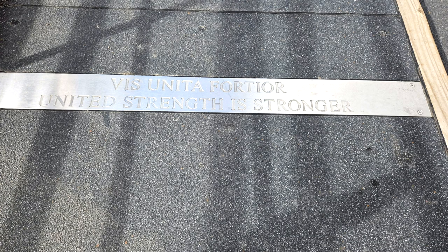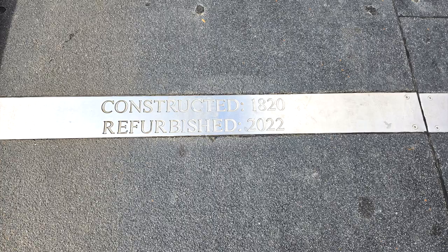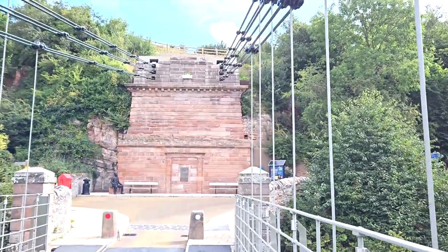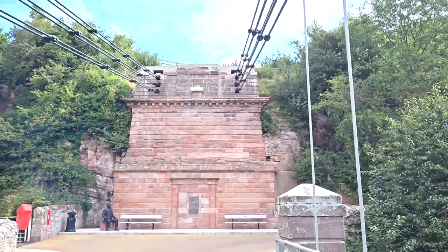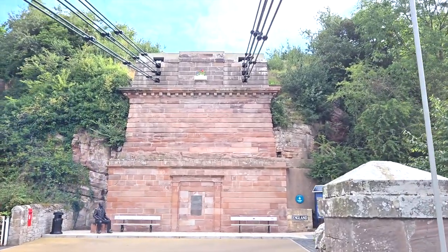United strength is stronger. Constructed 1820 and refurbished in 2022. This is the England end of the bridge.